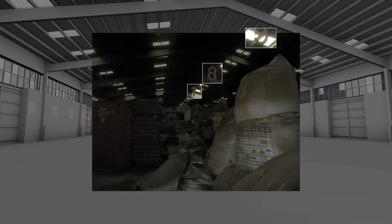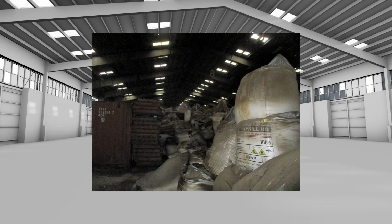The bay numbers visible in the ceiling allowed us to locate these bags in bay 9 and 10. The images show the presence of a container and a stack of wooden pallets.